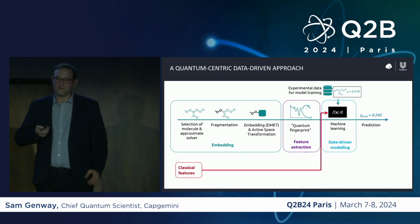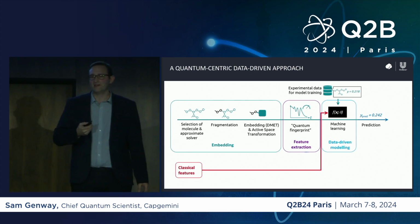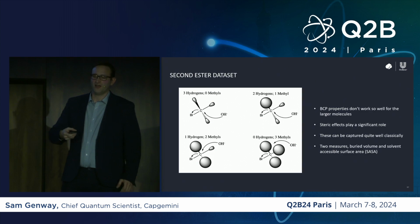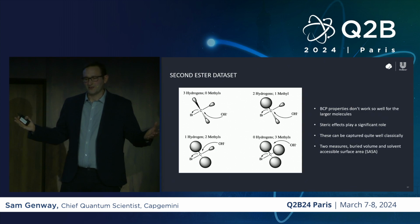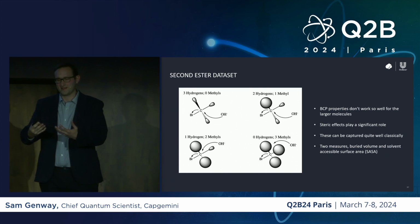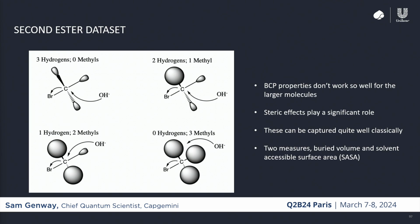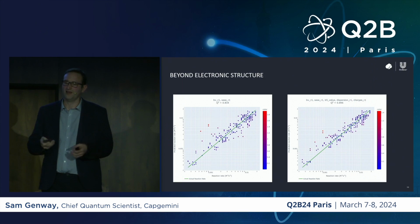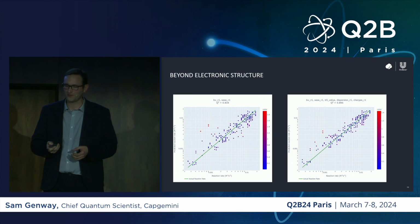And this becomes a challenge when looking at the local electronic structure for such properties when you look at bigger molecules, and that's because steric effects play a role. So what we tried to do is also include steric effects in a bigger data set of bigger molecules and see where we got to. And that's kind of our final ingredient here. We're able to essentially recover some of the performance that we lose due to steric effects by throwing those into the data-driven pipeline along with everything else.